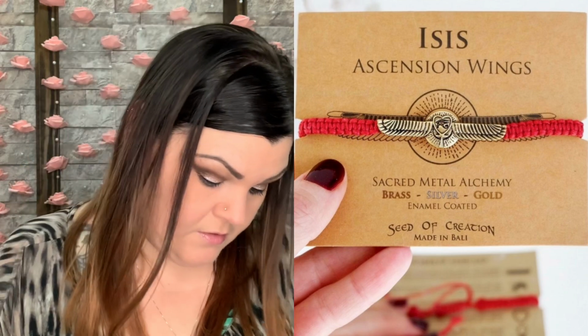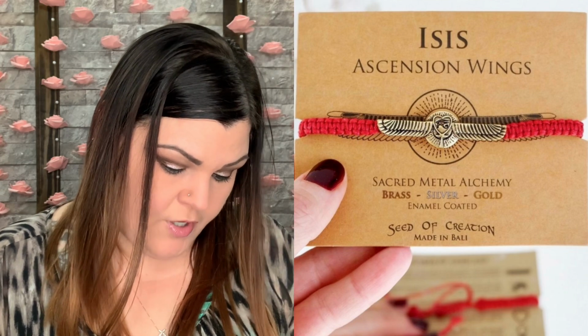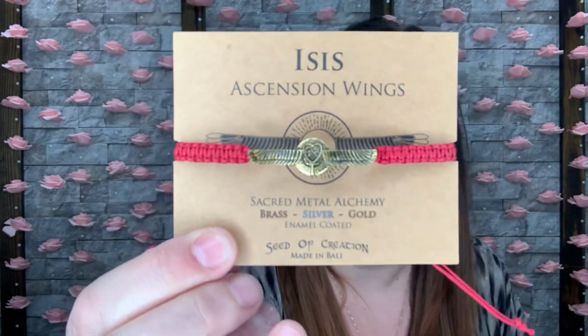I don't see no silver. I just see like gold. But it says enamel coated. So maybe, I don't know. But that is what that looks like.